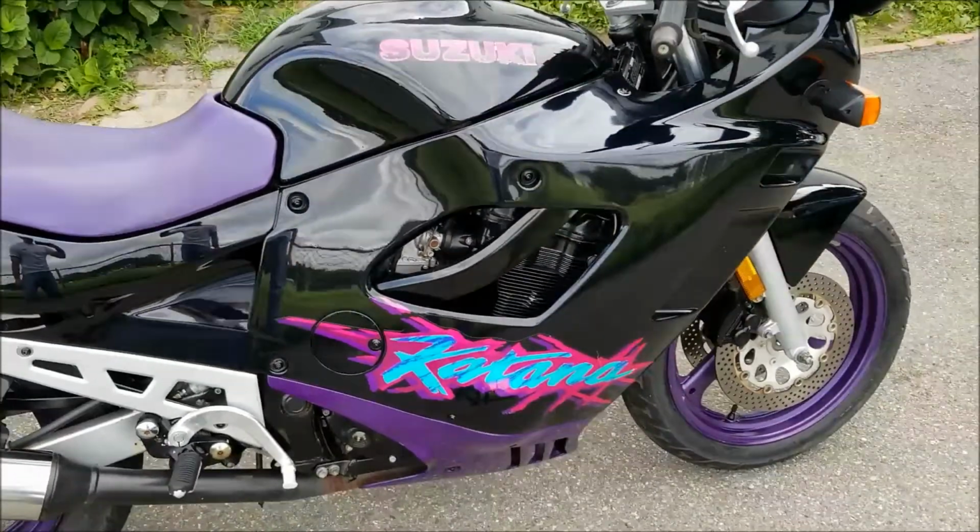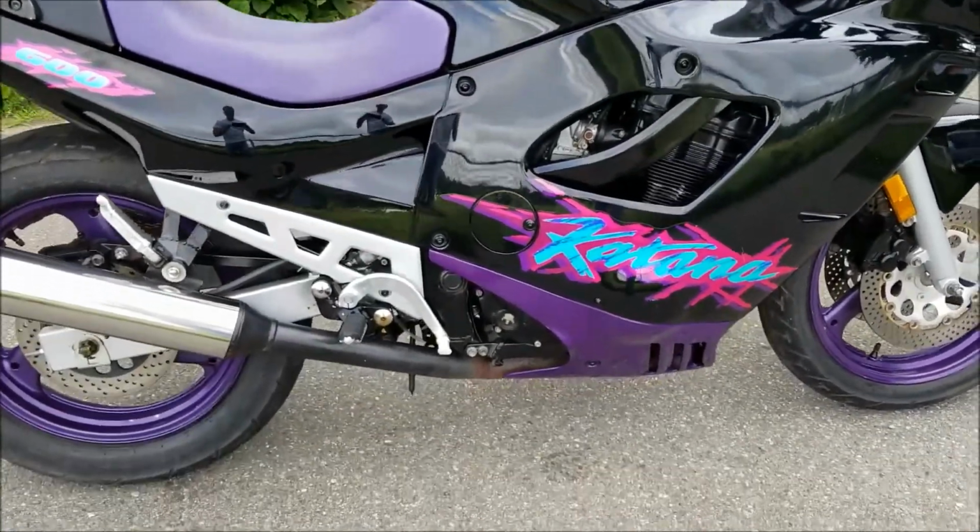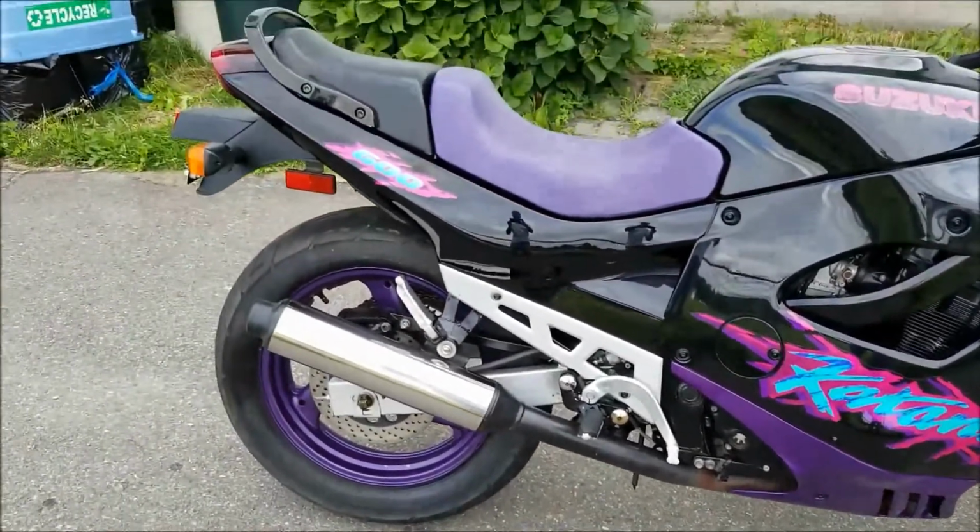It's really beautiful when it's sunny outside. It's kind of an unusual color with purple on the bottom, a little pinkish, but I like it.